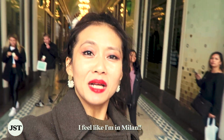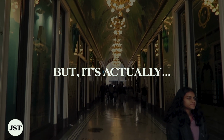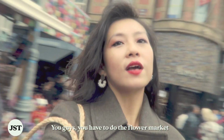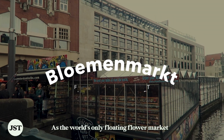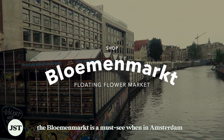Like I'm in Milan. You guys, you have to do the flower market. It's seriously so cute. As the world's only floating flower market, the Bloemenmarkt is a must-see one in Amsterdam.